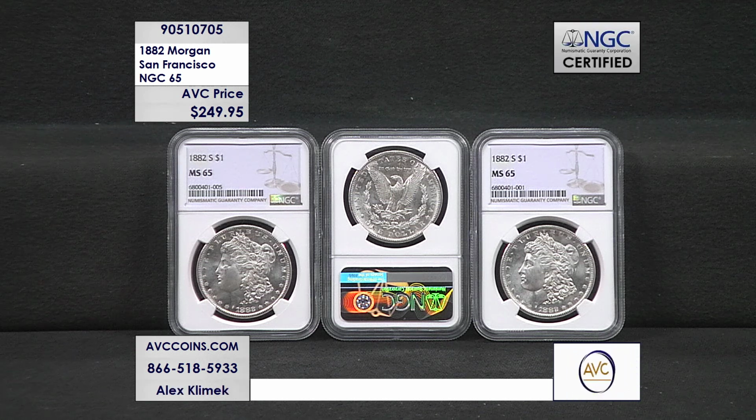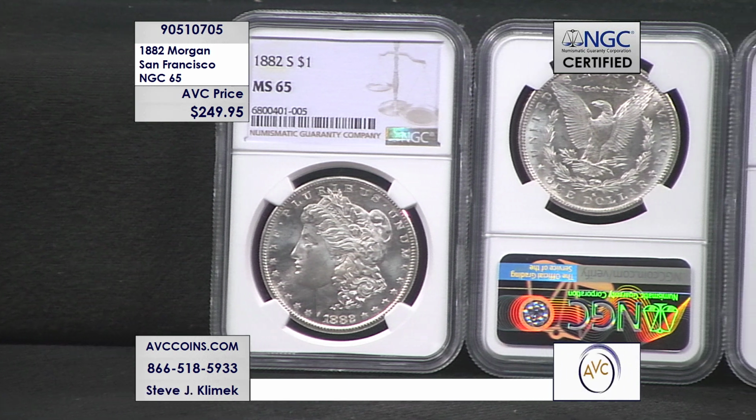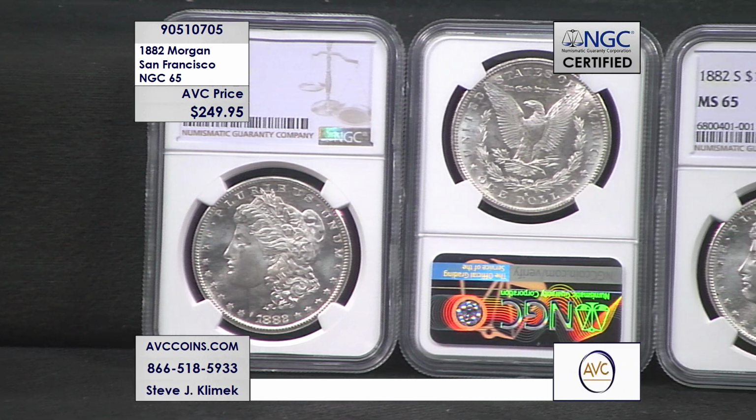1882, everybody. This is a special, special, special year. Let me go through the details. So the Morgan dollar is introduced in 1878. San Francisco starts striking them the first year. It continues to 1904, 27 years, and then brought back in 1921 for the 28th year. San Francisco strikes them all.